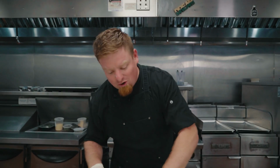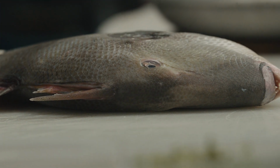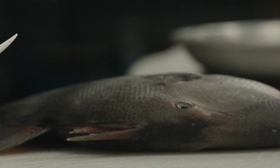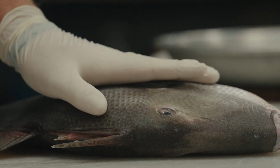So, all right, to cut this triggerfish, we're going to lay him flat on our board, and we're going to start with our knife right here by the dorsal fin. I like to have them facing away from me, because even though they're dead, they still get a little skittish when they see this knife coming at them. So I like to keep them as calm as possible before we start.